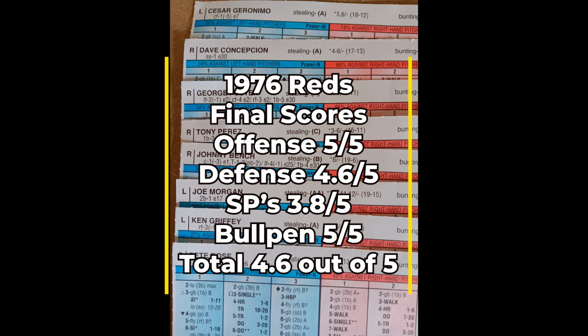And the starting rotation, I would not call this a weak starting rotation at all. It is not a weakness. It may not have graded as high as the other three categories, offense, defense, and bullpen, but you could win with the starting rotation, no doubt. And the bullpen, I have no qualms with this bullpen whatsoever.